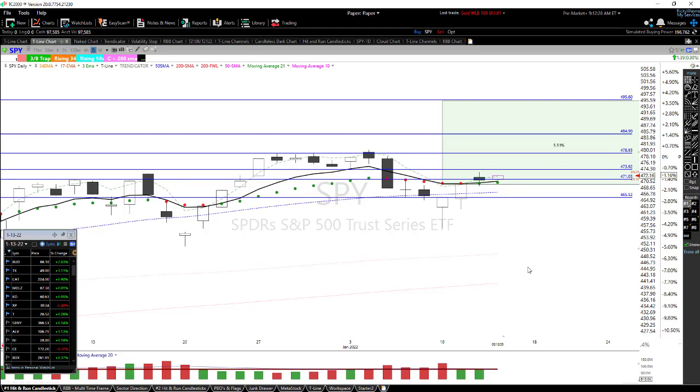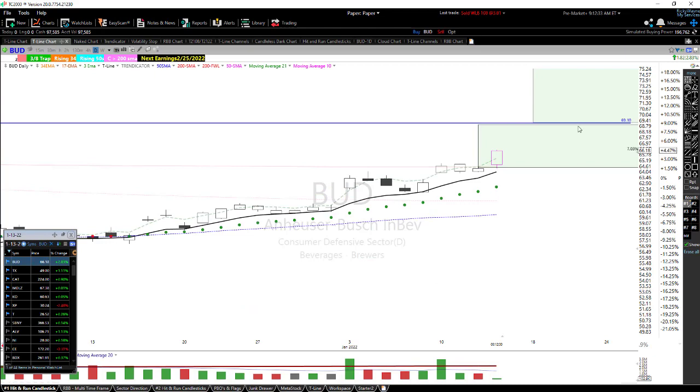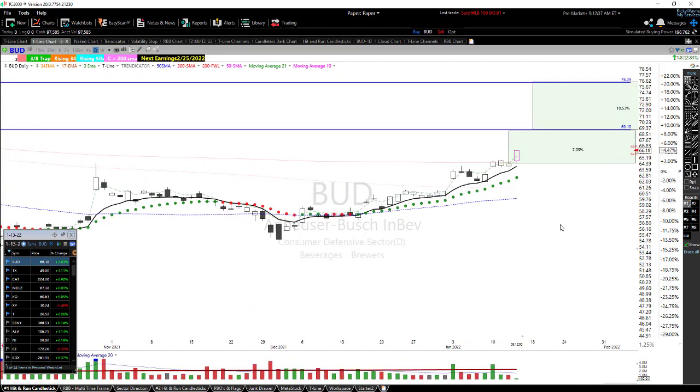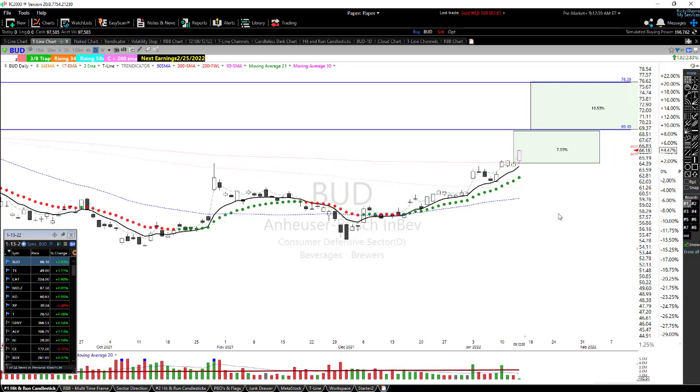Alrighty, let's take a look at these charts. We'll break them down and see how we might look at a trade on them. Budweiser and Anheuser-Busch is a chart that I have. I'm looking for a possible 69 profit zone and a 76 profit zone. But keep in mind, you want to follow price. We don't want to just rely on those profit zones. You want to follow price and pay attention to what price does.